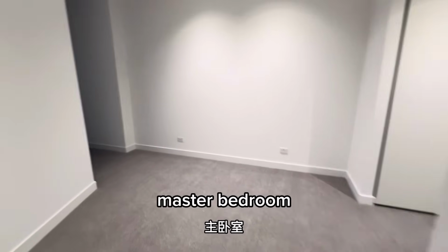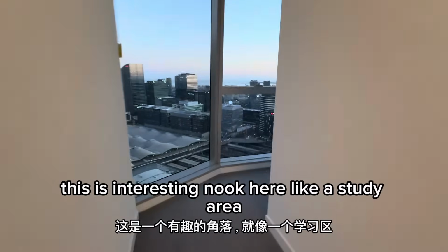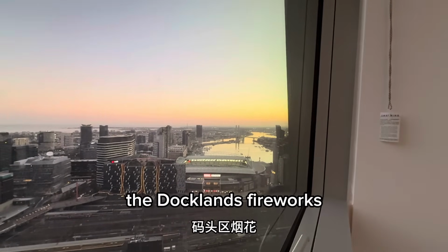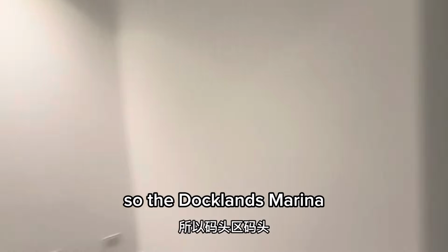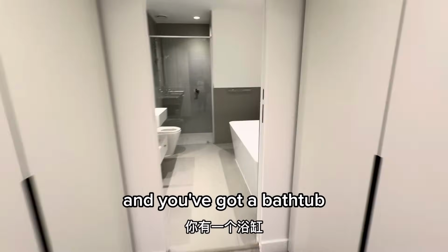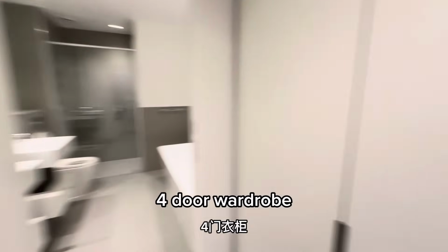It's the first bedroom, master bedroom. It is an interesting nook here, like a study area. Here you get the view of the fireworks, the Docklands fireworks, the Docklands Marina. So the Docklands Marina, you will get it from the corner of the bedroom. And you've got a bathtub. Yep, double sink. You've got a wardrobe, 4-door wardrobe.